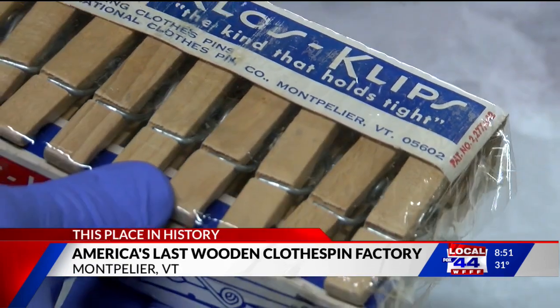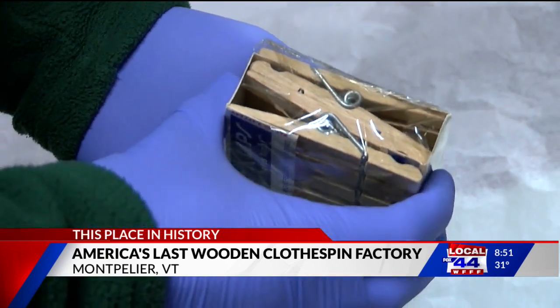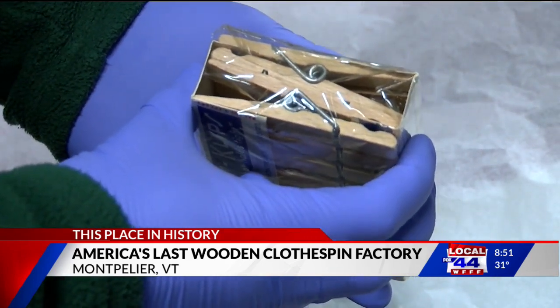Did you know that they were made here in Montpelier? I did not. Very long history of clothespin manufacturing right here in Vermont. So Andrew Liptak, who works with us at the Vermont Historical Society, has written an article in our latest Connections newsletter on the clothespin industry. So I've asked him to come join us.